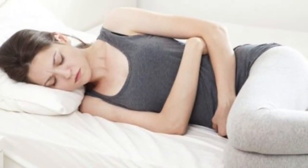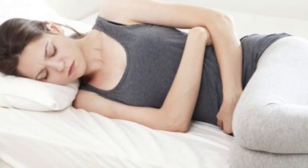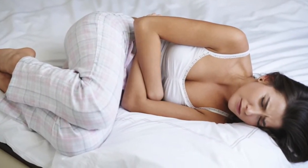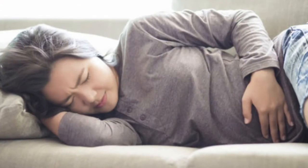Vaginal bleeding heavier or lighter than your normal period. Gastrointestinal symptoms.